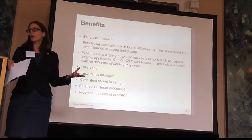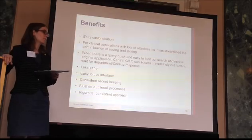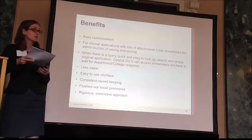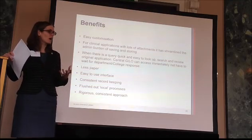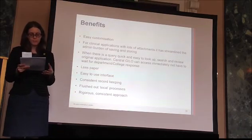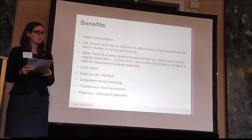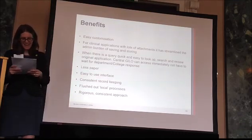Obviously, we're using an awful lot less paper now than we were before, and that obviously was one of the main reasons behind getting the system in the first place. And it is really easy to use. I've had loads and loads of comments from people saying, it's really intuitive. I thought it was going to be really difficult, but actually once I started using it, it's absolutely fine. It's really, really easy to see what I'm supposed to do. And we are able now to have those consistent records that we weren't necessarily quite so able to get beforehand. And I'm not going to say terribly much more about that with a member of the EURECON over there.